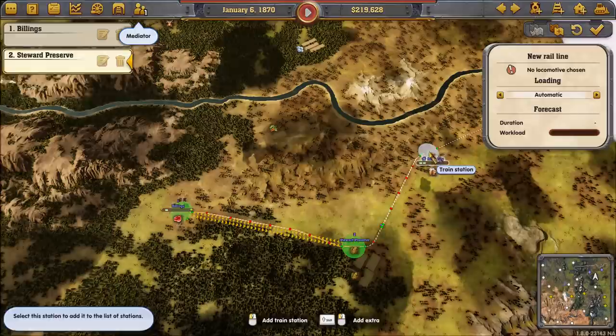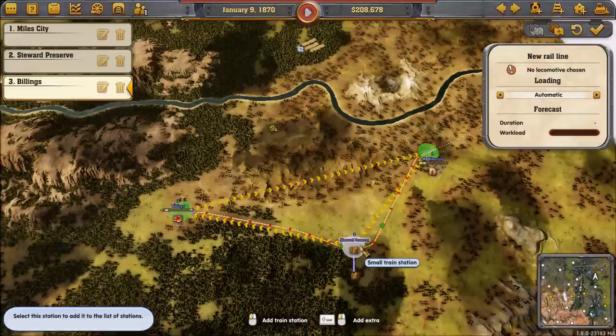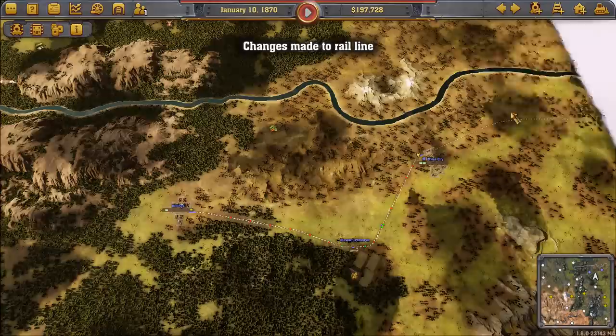So here we go, city to warehouse, or city to rural station to city, back to rural station. And our goal, of course, again, is full trains. What we're trying to do is run trains that are full. And honestly, we don't care whether it's passengers or mail or freight.